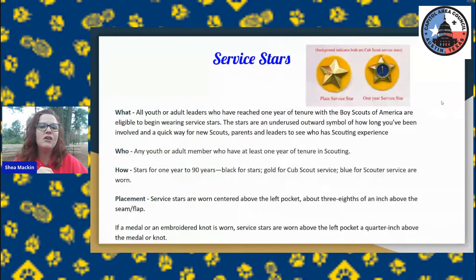So service stars are for all youth and adult leaders who have reached 1 year of tenure. So you can earn one after 1 year with the Boy Scouts of America, and they're eligible to start wearing those stars. The stars are a very underused, outward symbol of how long you've been involved, and a quick way for a new scout, parents, and leaders to see who has scouting experience. Any youth or adult member who has had at least 1 year can wear it. Stars are 1 year all the way to 90 years, y'all.